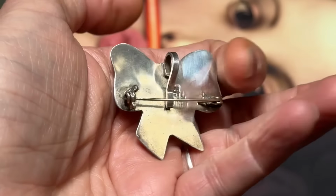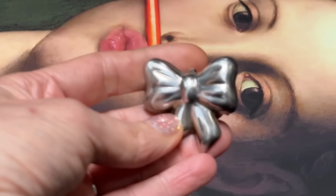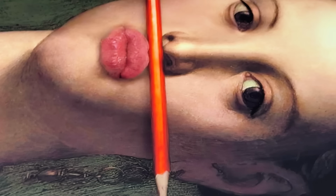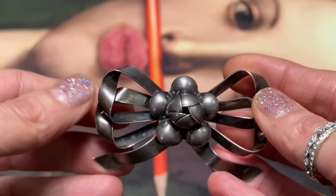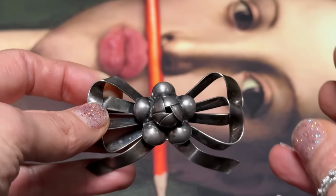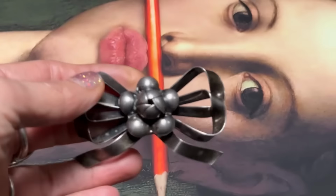I could possibly keep this little one, but every time I wear it, my husband rolls his eyeballs at me. Which is his problem, right? That's not my problem. Now, that's a vintage piece, but this is beautiful. This is just an old piece. This is not Mexican or anything like this, but obviously there's a little bit of a theme here. I don't love brooches. I'm beginning to appreciate them, but I love a bow.